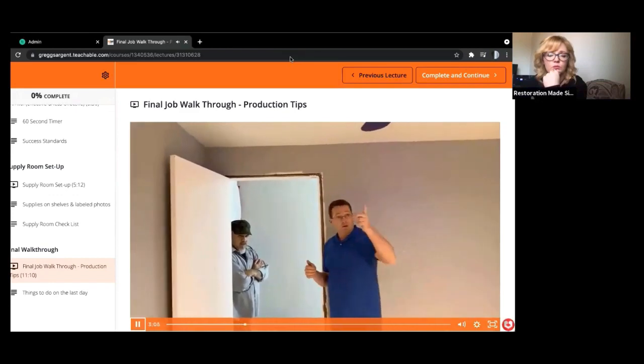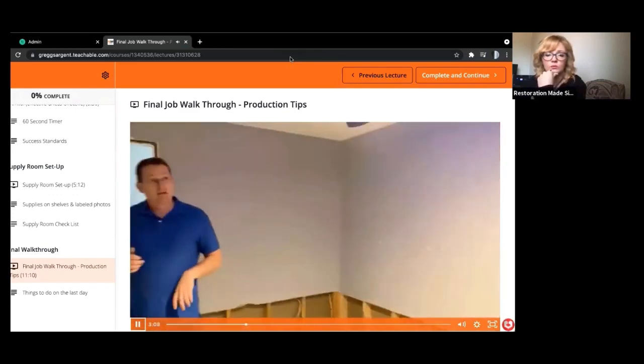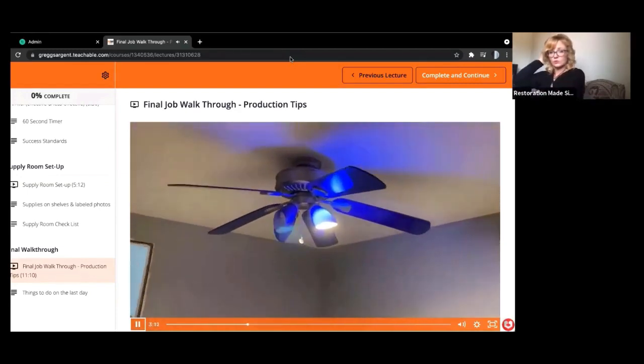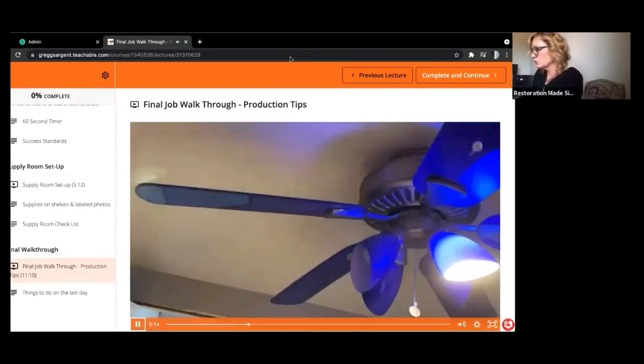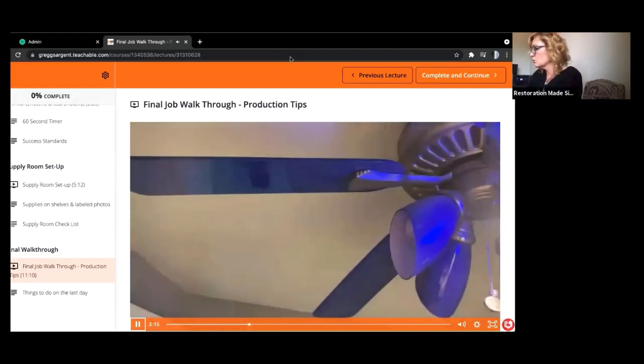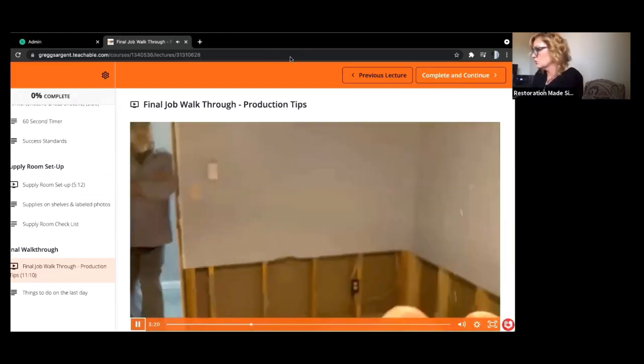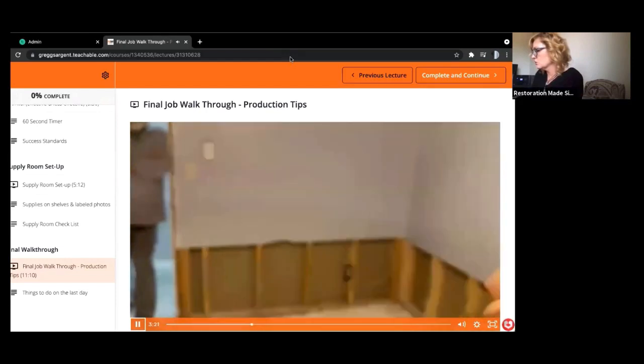I want to point out what you were talking about up here on the lighting. So your light fixtures, this kind of stuff really should be covered. If you see, when you're doing demo, that this is something that is going to have to be cleaned, it should be line item out.